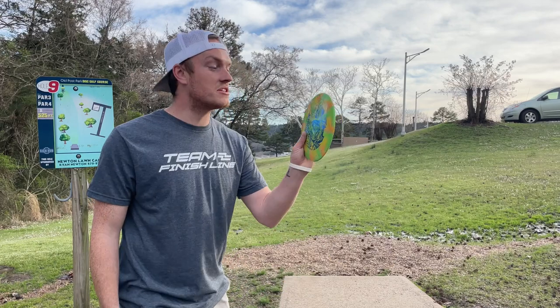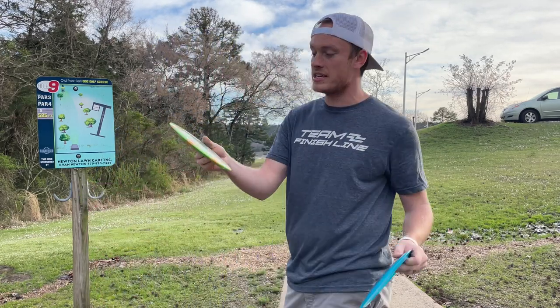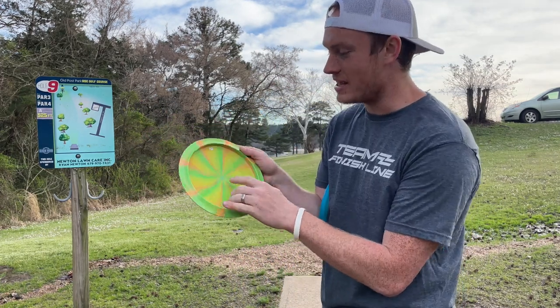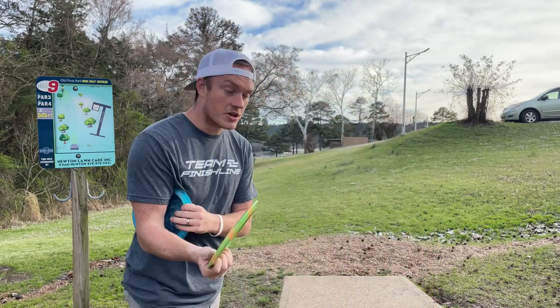Fun fact, Wild Discs started in 2020 and they actually teamed up with MVP to kind of do some of their first run discs. And you can kind of tell with this as far as the burst, and they've got the little sticker, just little MVP vibes. Feels very good.